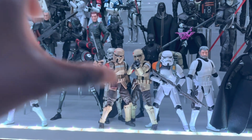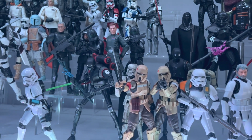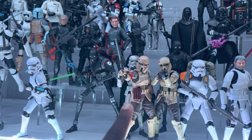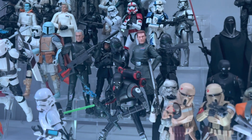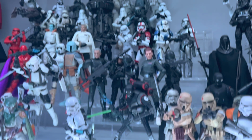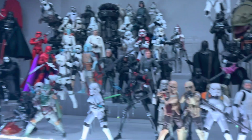Got this short troop. I love how Target, when it does sales, they do sales on stuff that's not even released yet. So I got this Scarif Trooper and that Imperial Ferrix Trooper for sale before they even came out. So yeah, I managed to slide on those. Most of those other figures I'm waiting for sales on.